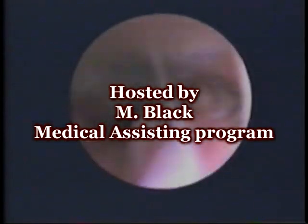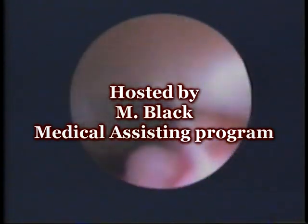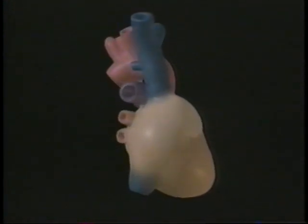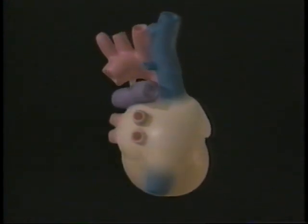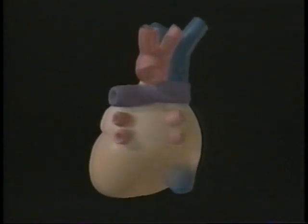The heart is a double-action pump of ingenious design. It is the engine that drives the human machine. The heart and its network of blood vessels keep every part of the body supplied with a steady stream of life-sustaining oxygen.